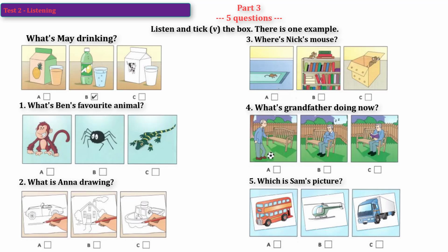Five. Which is Sam's picture? Is this your picture of a bus, Sam? No, it's my sister's. Whose is this picture of a helicopter? It's my brother's. This is my picture, the truck.